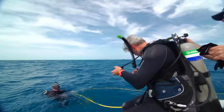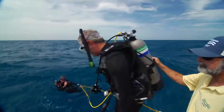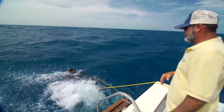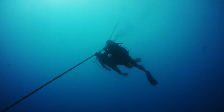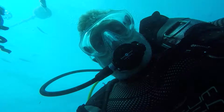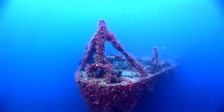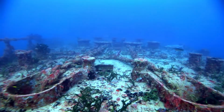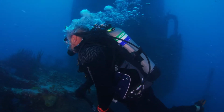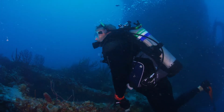Finally, it's time to get in the water and execute the dive plan Steve has laid out for us. On descent, once we broke 50 feet, out of nowhere, there she was. I struggled to get perspective on what I was seeing. It was huge.